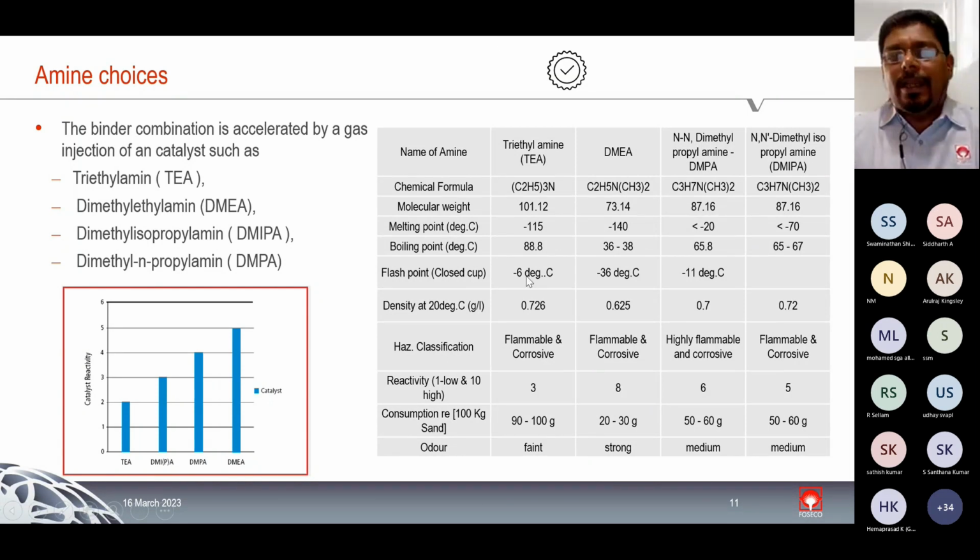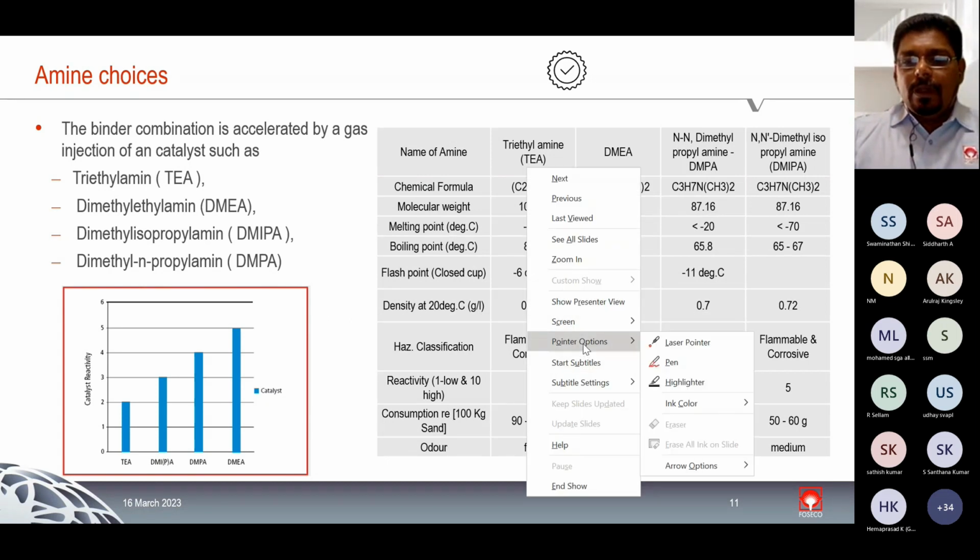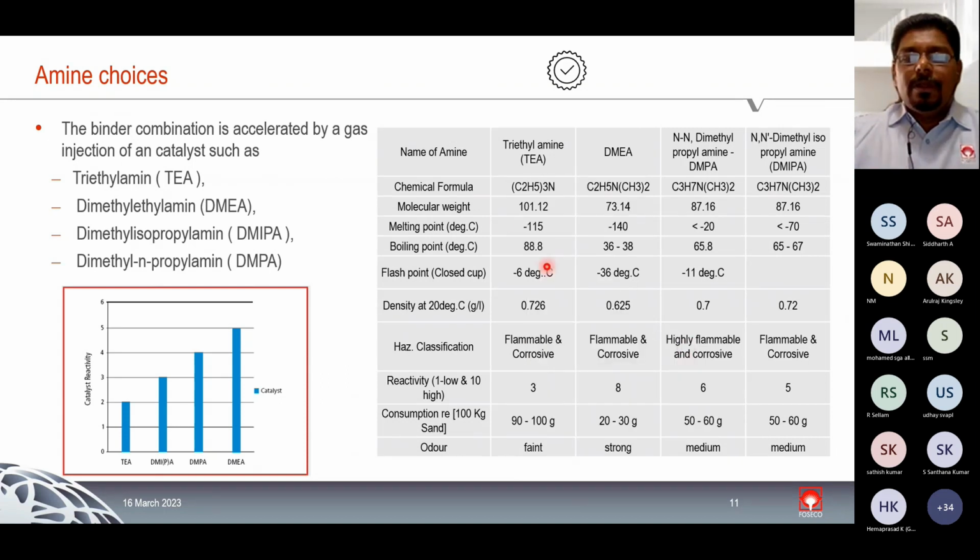So each and every core, we cannot look at it and make changes in the foundry. We have to look at the core shop as an entire entity and take collective action, so that all of these things can be taken care of. 80 to 88 degrees centigrade is the boiling point of that, so that is how there is some correlation with our process. That is why I mentioned it over here.